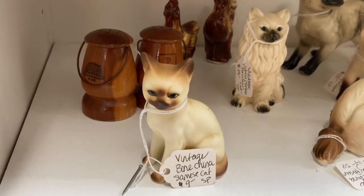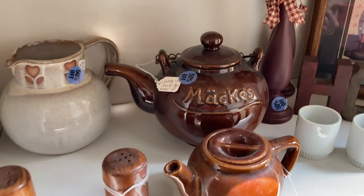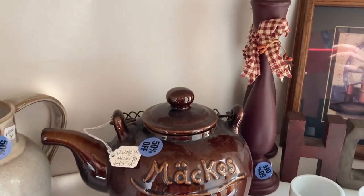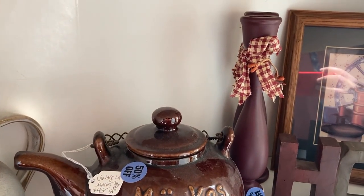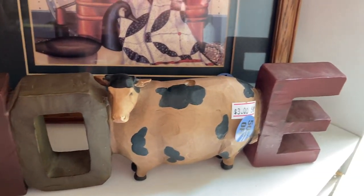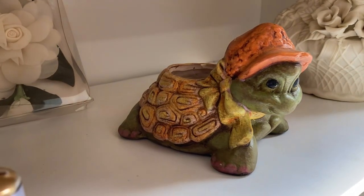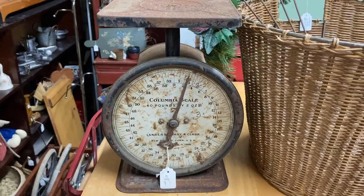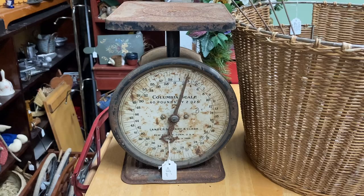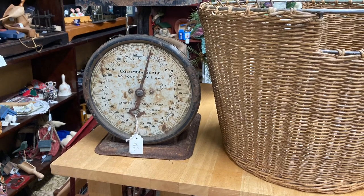When you're decorating, think outside the box. Challenge yourself. Try incorporating something in your decor that you normally wouldn't. This sign has all the right colors for fall, and it would look great on a shelf or above your kitchen cupboards. Vintage scales are a functional piece, and they can be used in your home throughout the seasons.